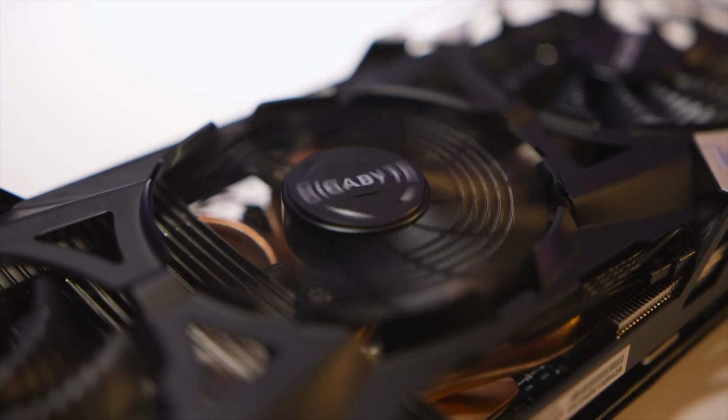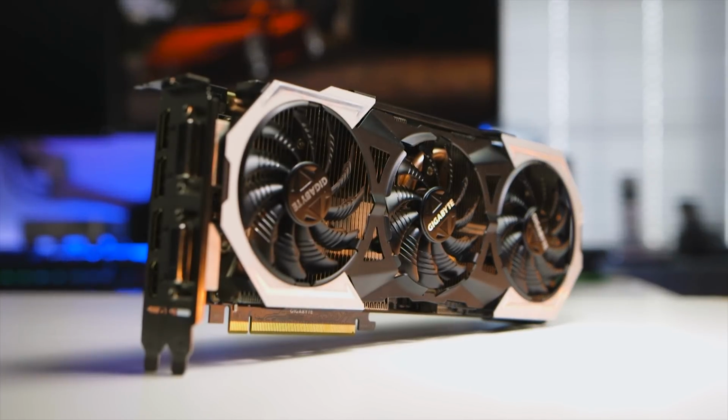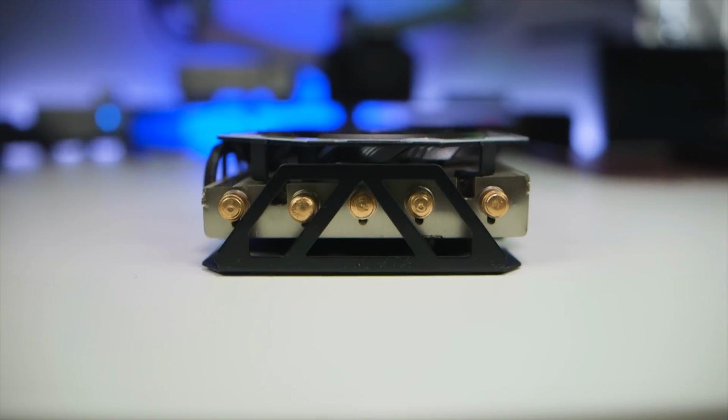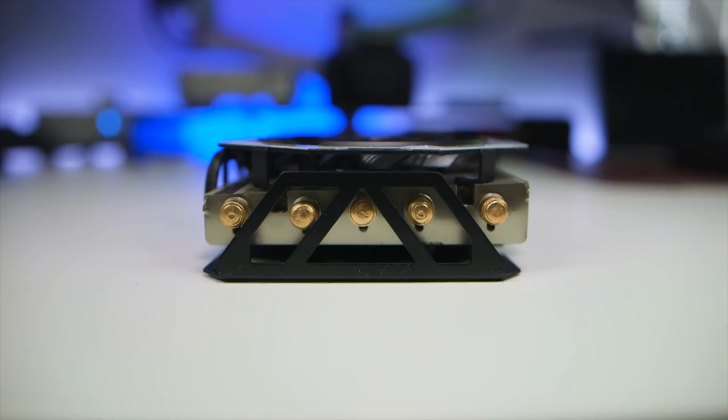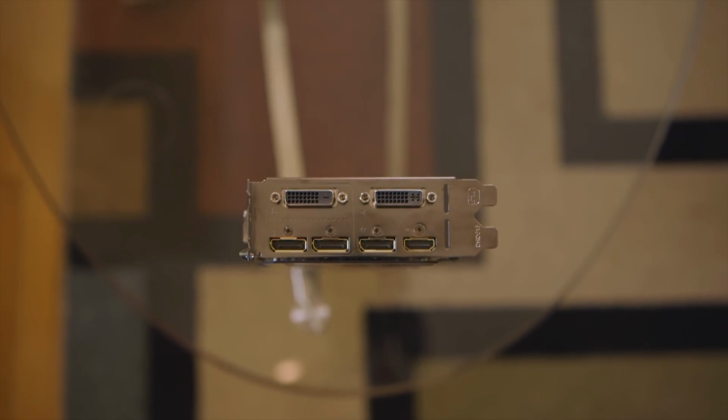The WindForce 3X cooler makes a comeback here with three 80mm fans blowing air onto an extremely long heatsink. The reason why they expanded horizontally is pretty straightforward. It offers a much greater area where air can freely move through the heatsink, which in turn allows the card to remain within dual slot tolerances.